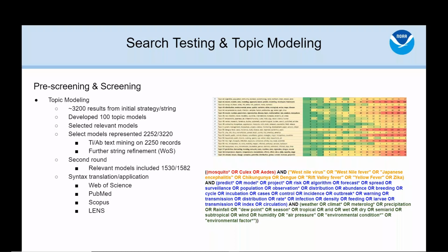And so knowing that Dr. Holcomb here would be the only subject matter expert working to screen these articles, as well as knowing the fact that this work wasn't necessarily being used for a formal evidence synthesis project, I was able to experiment a bit.